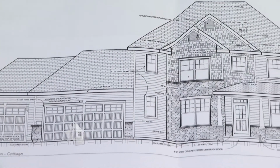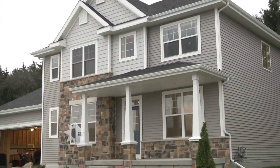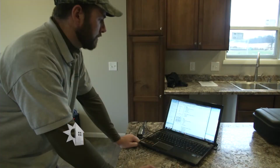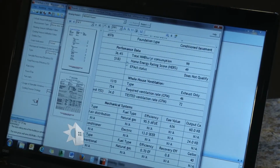Well, a consultant will work with the builder from the planning stages through completion. We model the house using all the features per plans, windows, doors, attic, and we can model that. From that, we can get the estimated efficiency of the house. What does that mean when you model something? We use a computer program, REM/Rate. All the inputs are entered into the computer, and that program will provide us with all the energy numbers.